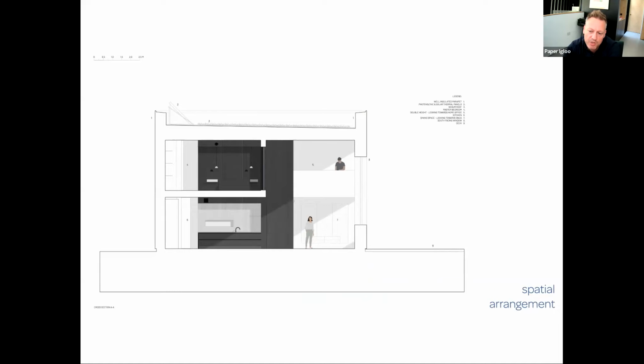This double height space and the window arrangement also allows the sunlight to penetrate quite far into the plan, which is 10.5 meters deep internally.